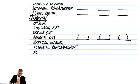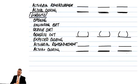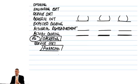And an actual closing. Then in the P&L, we have an operating cost, which is just the service cost. And we have a financing item, which is the net pension finance.